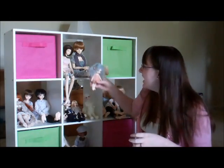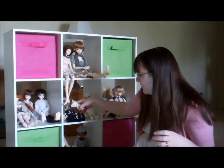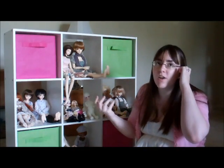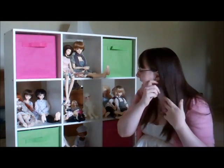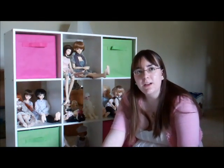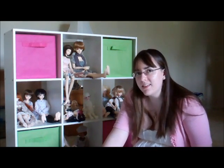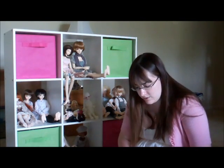If you have mostly tinies, you may not want to buy yourself an SD. If you have mostly minis, you may not want a Pookie. It just depends. And sometimes it's more than just size. It can be the general look of the dolls too. If you have a lot of sort of big-headed minis, you may not want to get a realistic slim MSD and put them together, because it might just look odd. So make sure you think about that too.